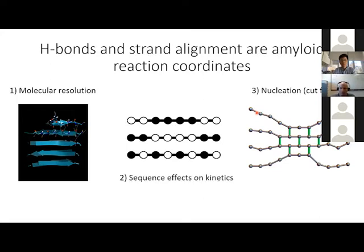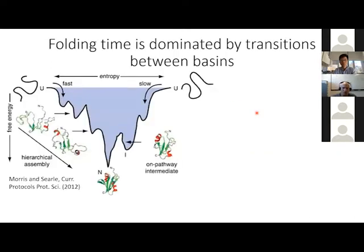Okay, so let's talk about molecular resolution. And of course, here what I'm talking about is molecular dynamics simulations. Let's briefly talk about how protein folding simulations are done. One of the most common techniques these days is Markov state models. What this does is take advantage of the fact that there are a lot of free energy basins on the way from the unfolded state to the folded state.